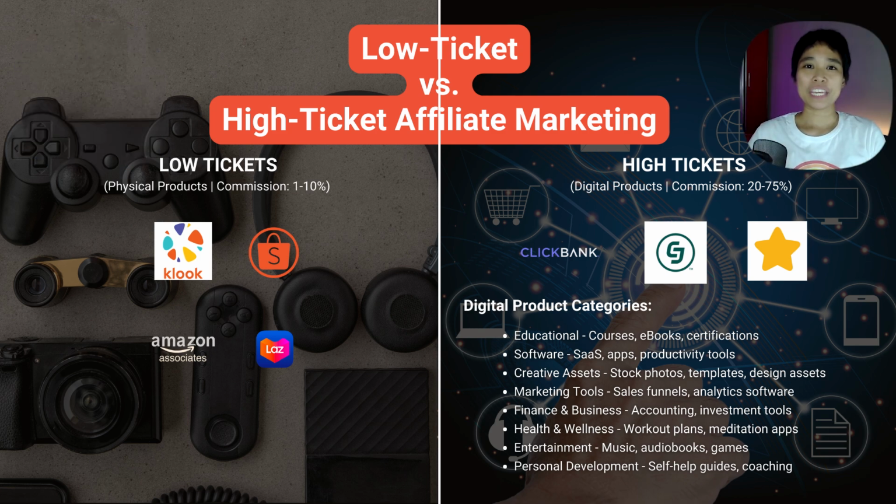High-ticket affiliate marketing, however, involves promoting products or services with a higher price point like digital courses, software, or premium services. Although you may not make as many sales, each sale earns you a much larger commission. It's an ideal way to generate significant income without needing as many customers. For example, many of the digital products we promote, such as courses and software, can earn commissions ranging from $500 to $1,000 or more per sale.